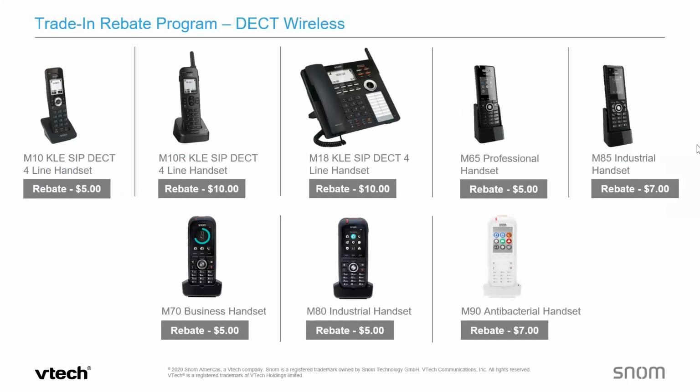Our DECT wireless devices are also included in the program across the board. Whether it's the 65, the 85, or even the M90, which we were talking about from the antibacterial perspective, you have that capability for our $7 per handset. So depending on the number, on a large deal, it can rake in significant dollars.